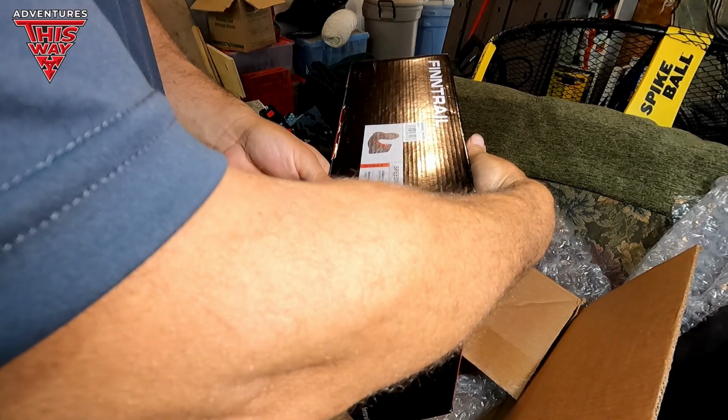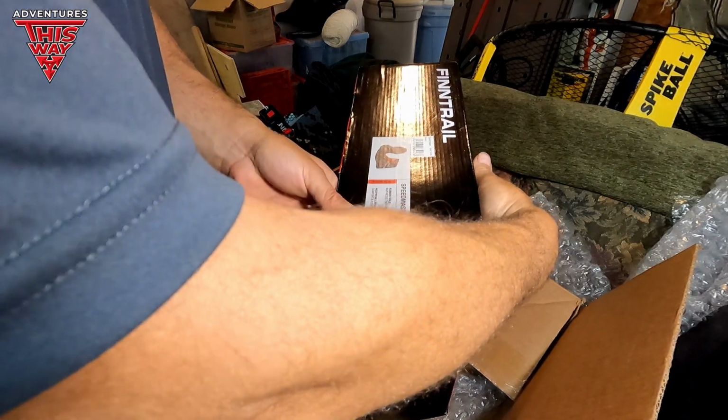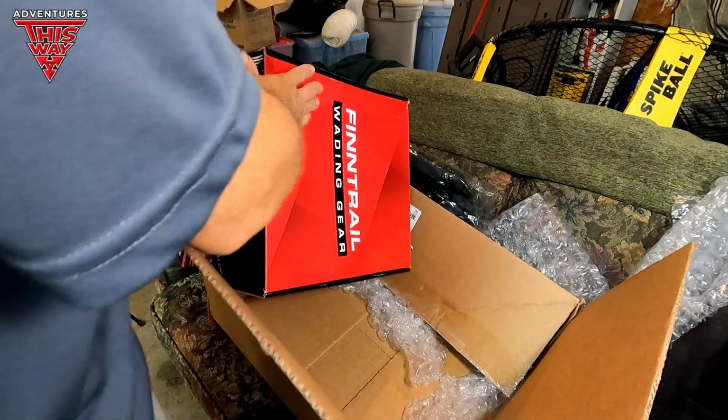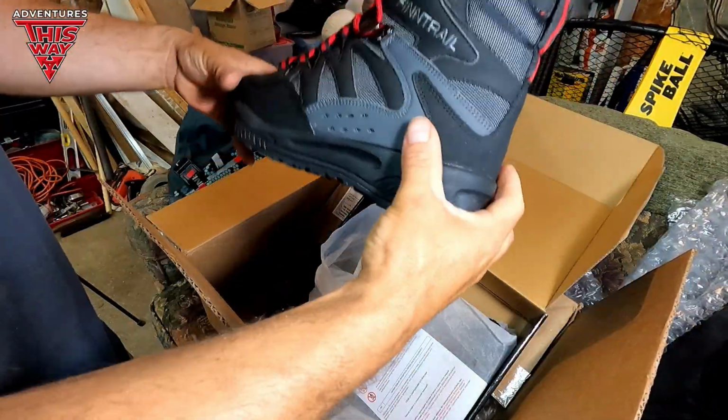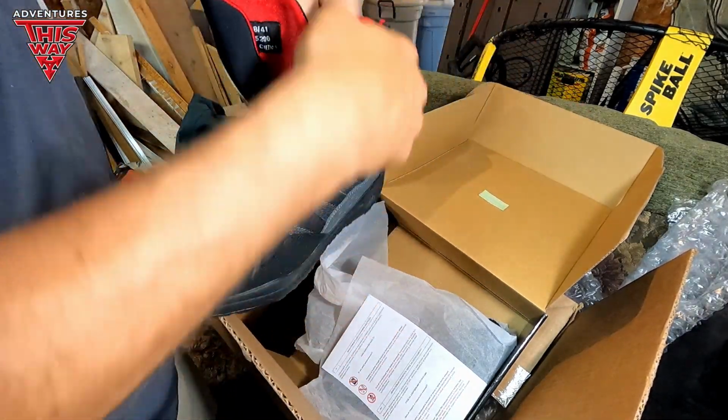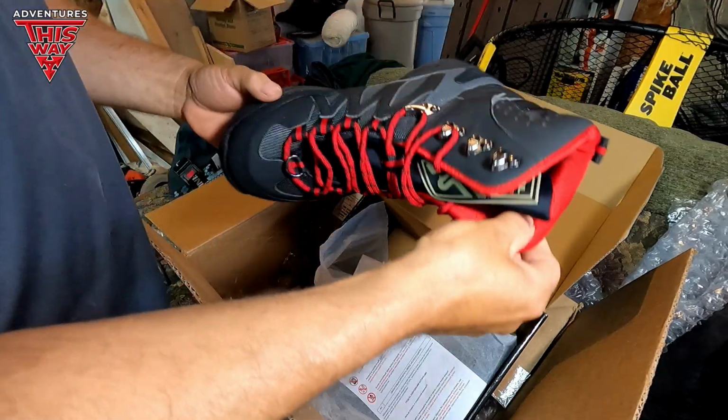Right size. Rubber sole, slip resisting grip and protection. Men's size 8. I got small feet, okay? Don't judge me. Look at these guys. Look at them. Holy. These are awesome.